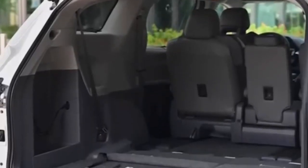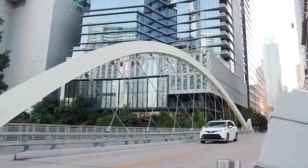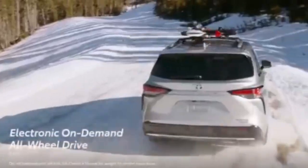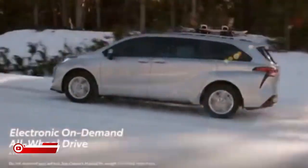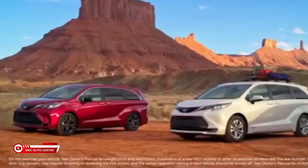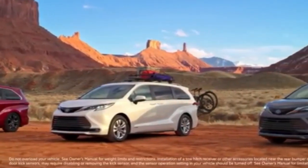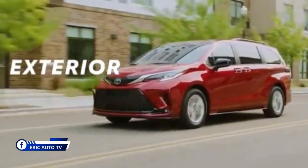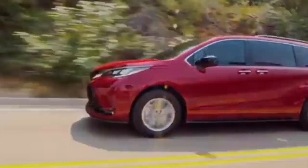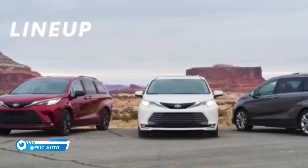Now, the Toyota Sienna 2023 is a versatile and stylish minivan with a lot to offer. Here is a brief overview of some of its key features. Standard features: the 2023 Sienna comes with a variety of standard features, including an advanced safety system, comfortable seating for up to 8 passengers, and a smooth, efficient powertrain.